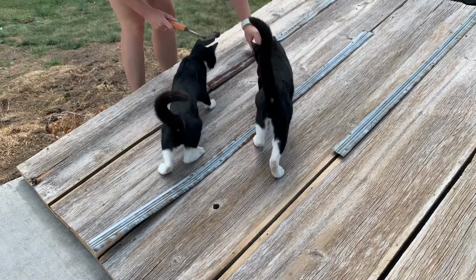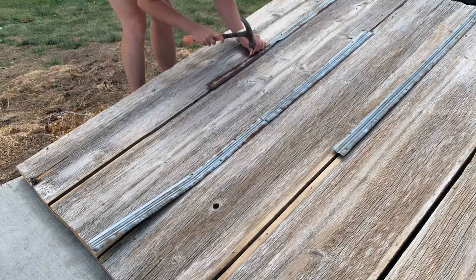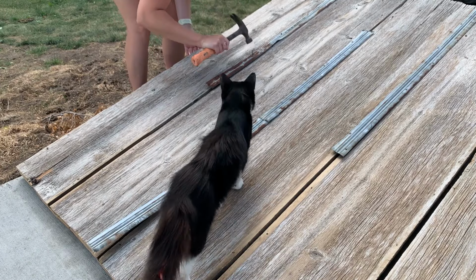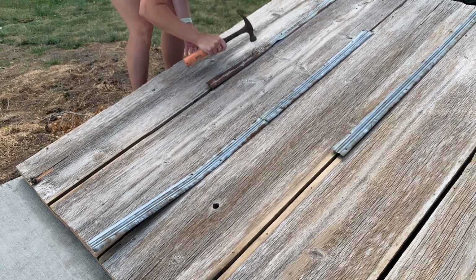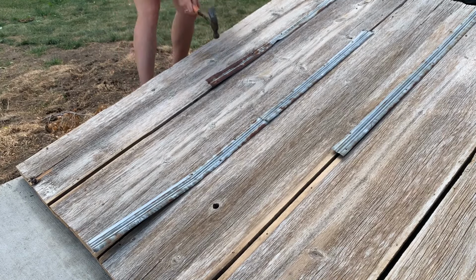So the next thing that I wanted to do was hammer down these metal pieces. Some of them are just coming up, and then also adding a few more metal pieces to make it just look less, I don't know, weathered.